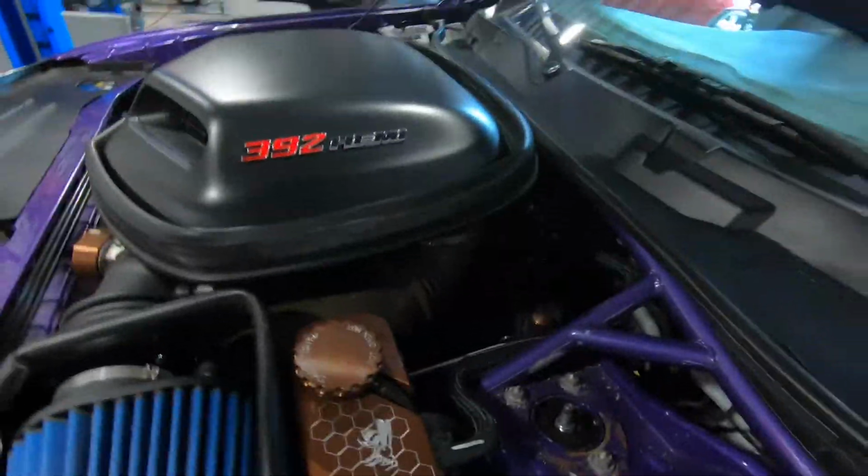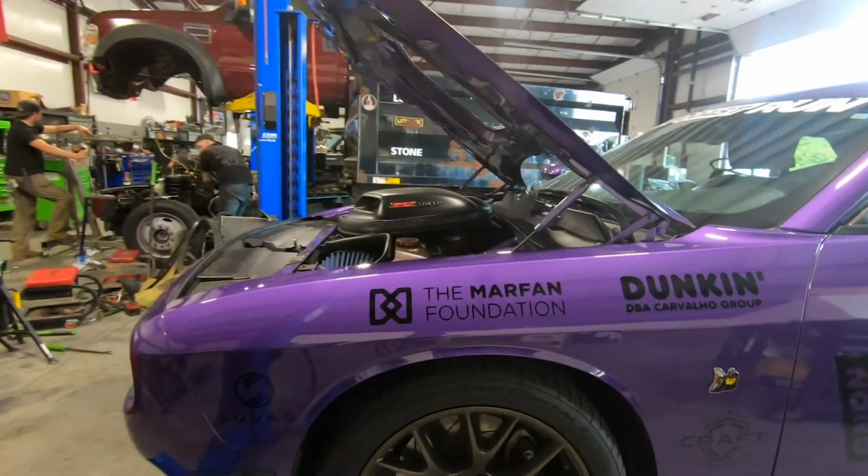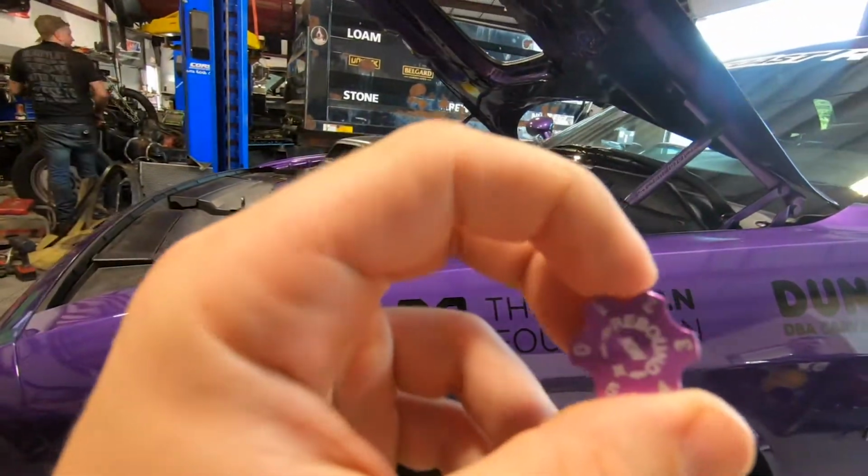Have it on the stiffer side of things right now, just because I imagine that's what he was going for, was stiffening everything up. But super easy to change. Just this little tool comes with a little kit.